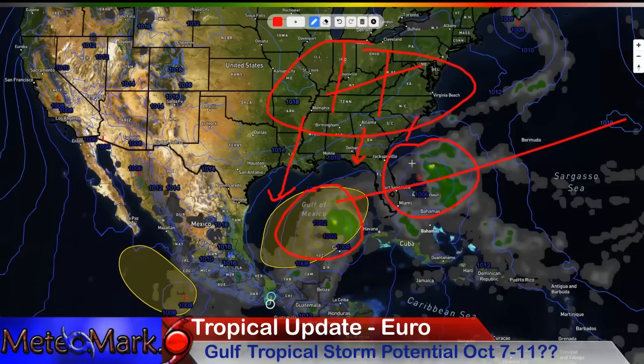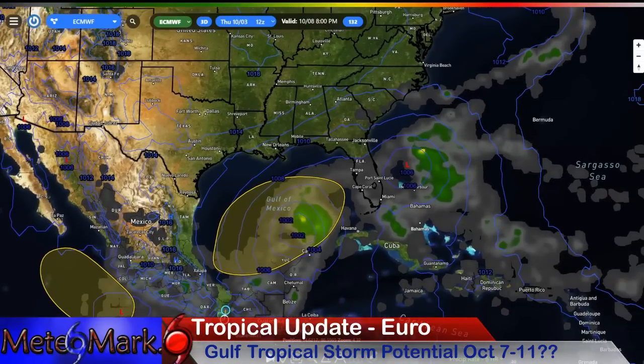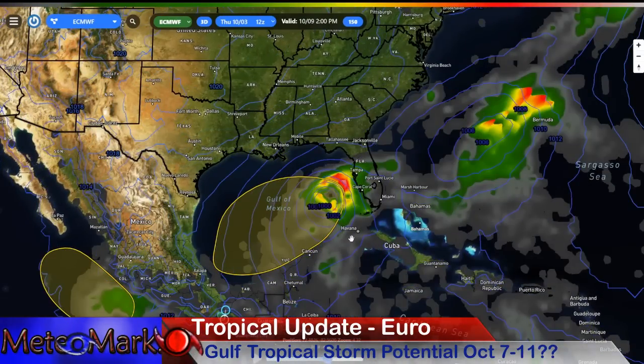So here's our trough. This looks a bit more synoptic. This low back here looks a little bit more tropical in nature here. So as we continue through the 8th into the 9th, you can see our timeline has really slowed down and backed off from what it was a couple days ago.